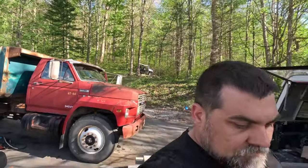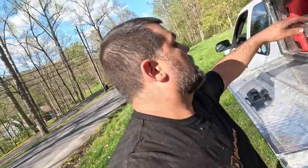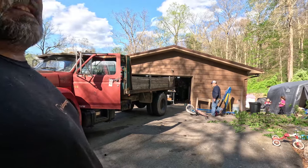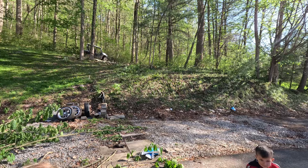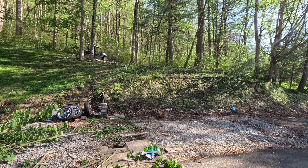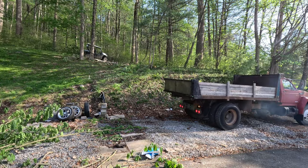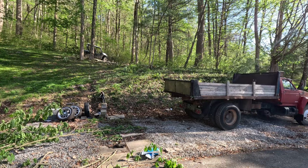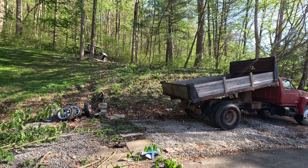Put about 2 gallons in this thing. Hydraulic fluid, so hopefully that's all it needs and she'll pop right up for us. Well, if not, I have to figure out what's wrong with it. Actually, I'm gonna move it. You wanna move that welder out of the way? I'm gonna move it right here so we can dump that metal out. Watch out.